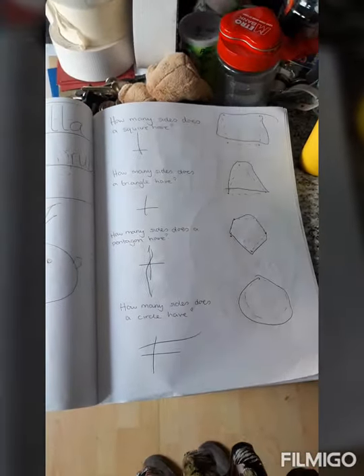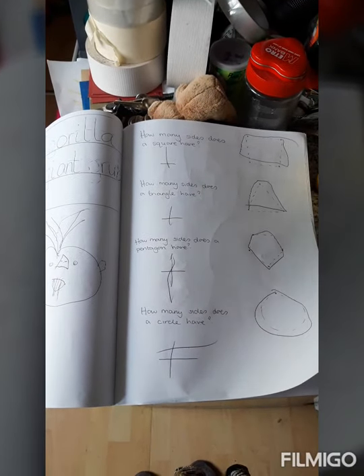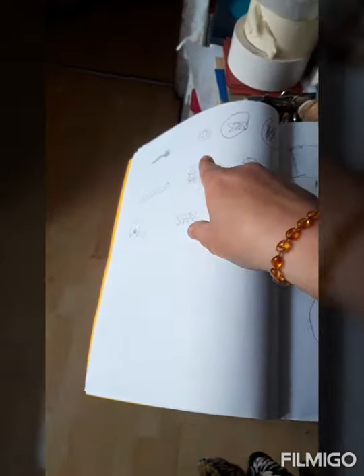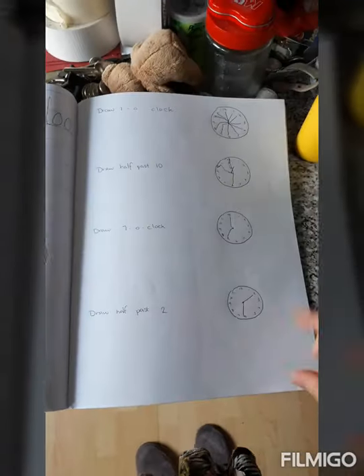This one's shapes. So alongside every single one, there's just something else to do. So this one was more sciencey. The tadpole turns into a butterfly, a frog or a bear. The caterpillar turns into... She circles the right answer. And then the one we did yesterday, and then she drew in her times again. And then I kind of repeat what I've already done on this page.